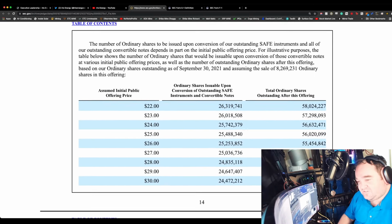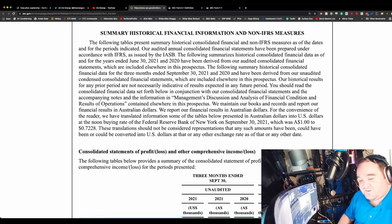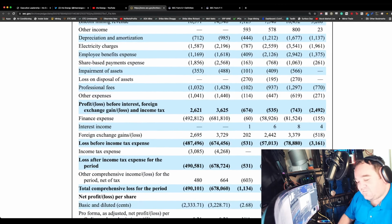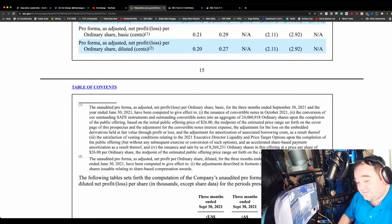I do love this chart that they're showing a little bit down: summary and historical financial information. We're just going to see that they've lost a boatload of money. That's all we're ever going to see here. They're going to build out, they're going to lose money, they're going to build out, they're going to lose money.